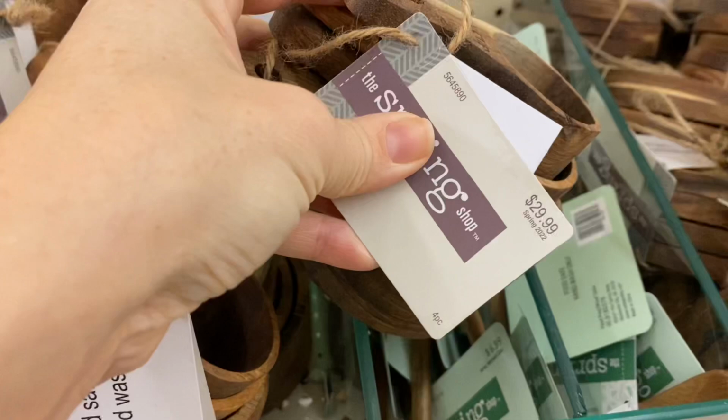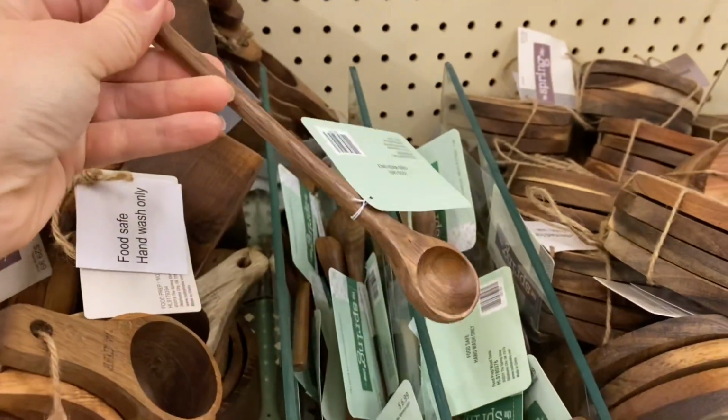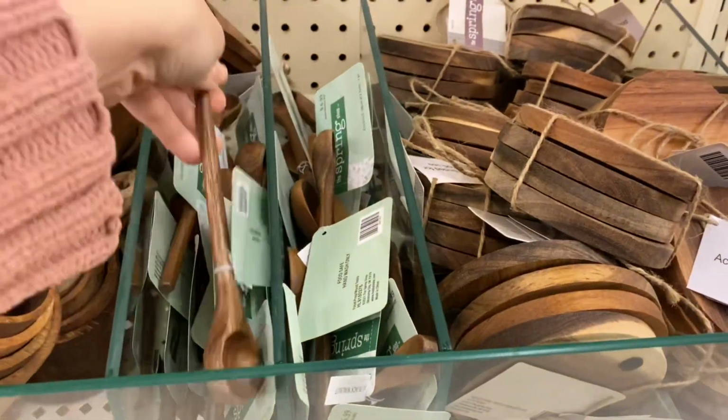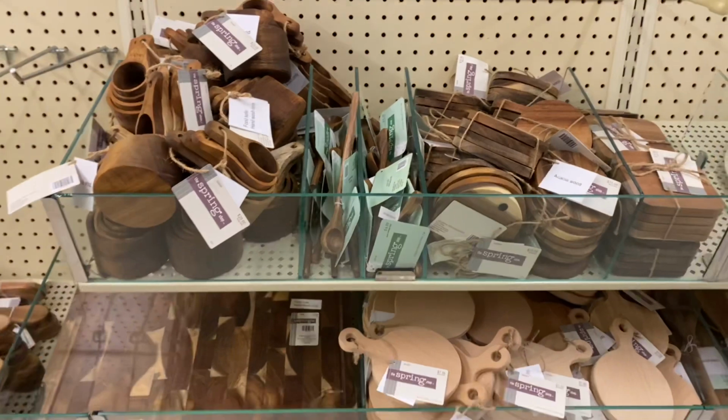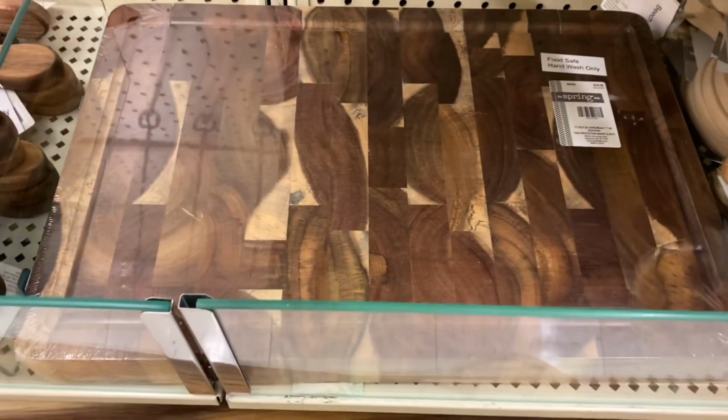Not gonna lie here, I thought these were really cute, but my mind was blown when I saw the $29.99 price tag on those measuring cups. I feel like that was way too high, even with 40% off. I tried and tried to think of something to use that little spoon for. I didn't buy it, and I never thought of anything to use it for, but I thought it was adorable.